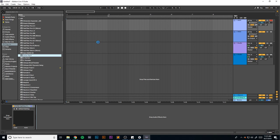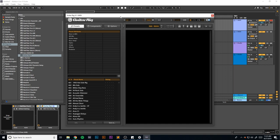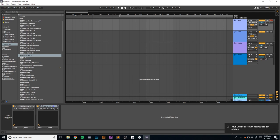Guitar Rig 5. Before I had my Kemper, I used this for every guitar sound, and then I bought Bias and used that for a while, but then I got the Kemper shortly after. It sounds pretty good. I don't use it a ton anymore because, again, I've got arguably the best recording setup you can buy with the Kemper, so it doesn't see a ton of use anymore.